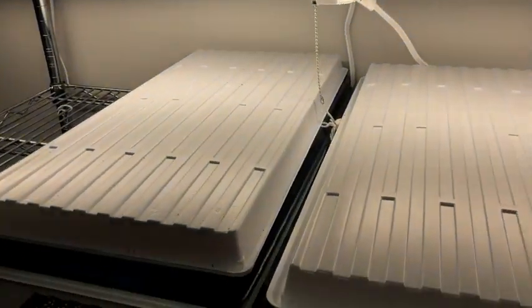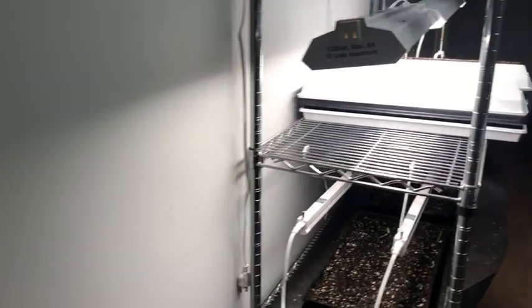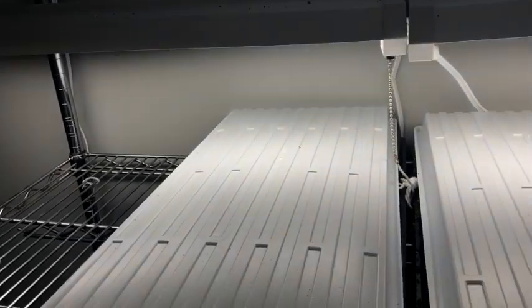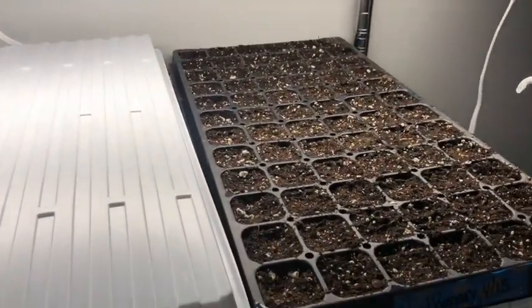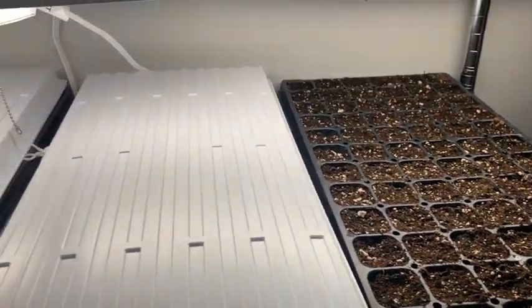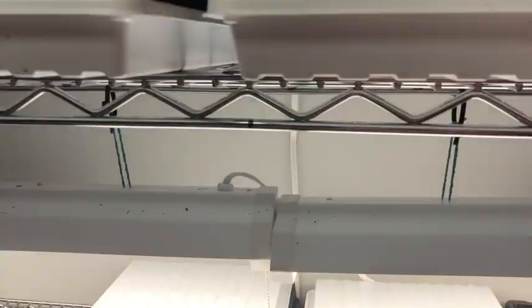So most of the plants don't need light for this process. Just gonna turn off the humidifier there. It's kind of loud. Most plants don't need light for this process. Some of them do. This is rosemary and it does need a little light to germinate, but most of them don't, so we don't keep the lights on for this part.